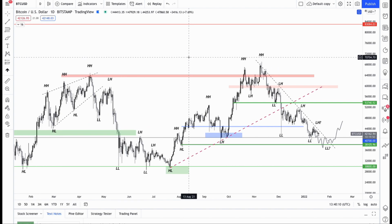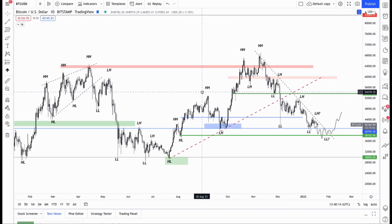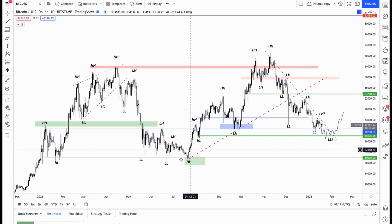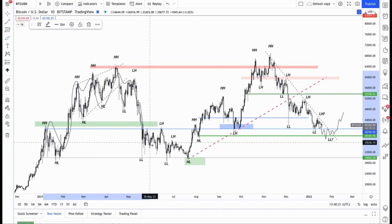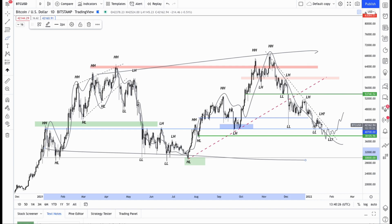I think it was probably September that I started using this chart and referencing it because we're stuck in this trading range. Look at this. We've been making moves, predictable moves within this entire trading range for the past year.